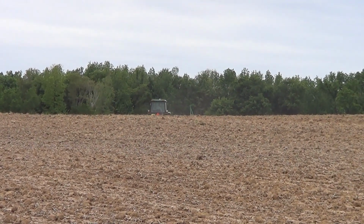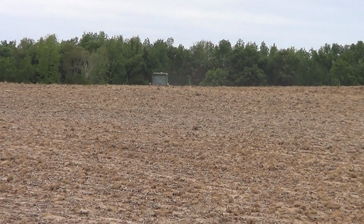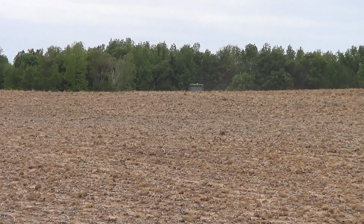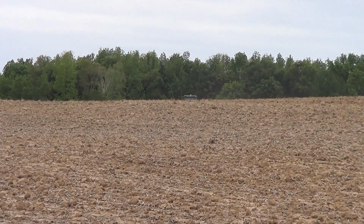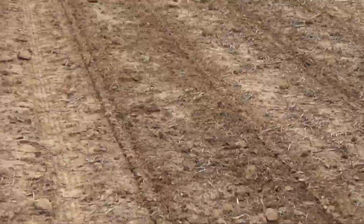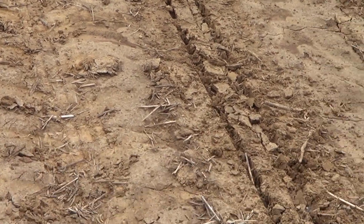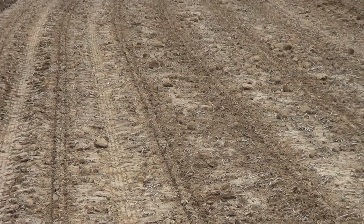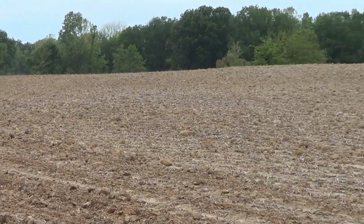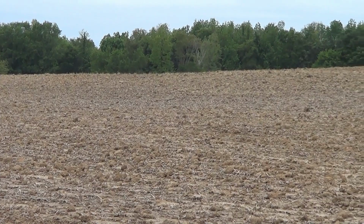But if we're going to get the corn in, we really need to. I like to have all my corn in by May the 15th, at least on the hills. And I really like to have my bottom corn in by May the 20th. Last year we planted till the 25th of May, and we still made really good corn, but last year wasn't an exceptional year for us.